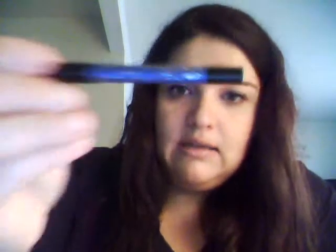The Kat Von D Autograph Pencil, this is in Ray Vein, and this is actually a blue. It's coming off purple. It's a deep blue, and oh my god, I love these pencils. It's so pretty. Very purple on camera.